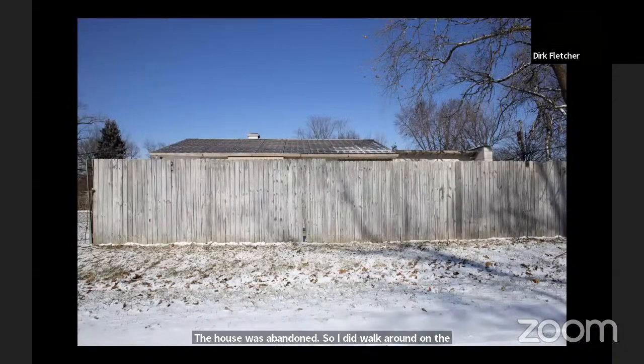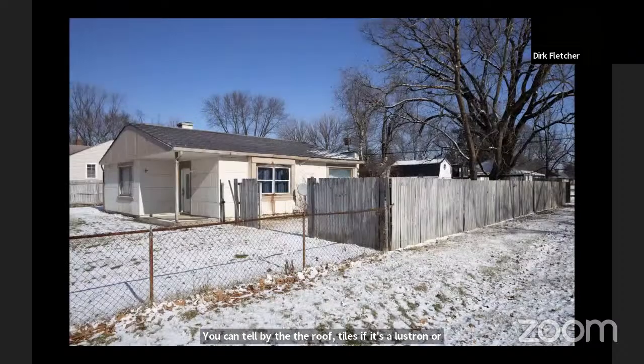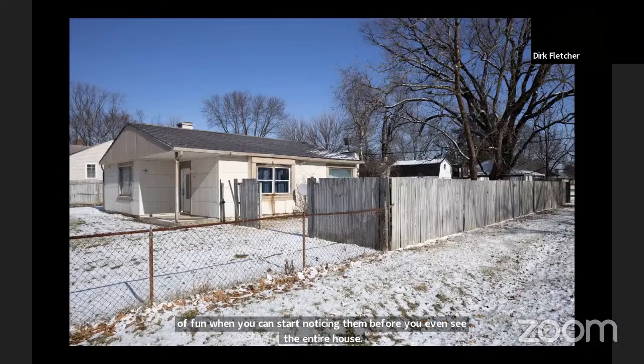You start really noticing, I mentioned this early on, how a lot of the homes, you can tell by the roof tiles if it's a Lustron or not. This is also in Indianapolis. So there's the home. The next one, oh, no, I didn't have two of them. But yeah, it's kind of fun when you can start noticing them before you even see the entire house. This one also had a red car in the driveway on the wider shot.